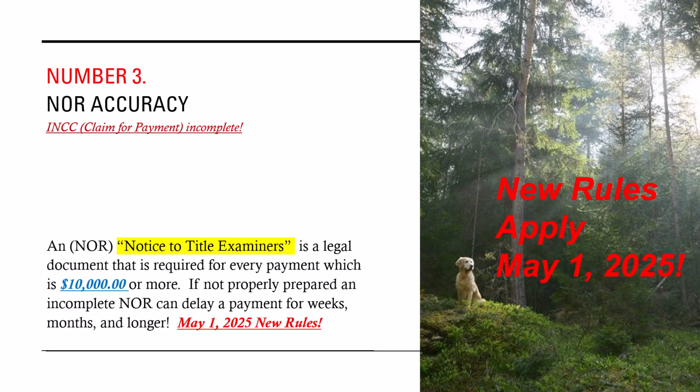Issue number 3, the accuracy of the NOR. We ask, what is an NOR? The NOR is a notice to title examiners, which is the legal document that is required for every payment which is $10,000 or more beginning May 1st, 2025.